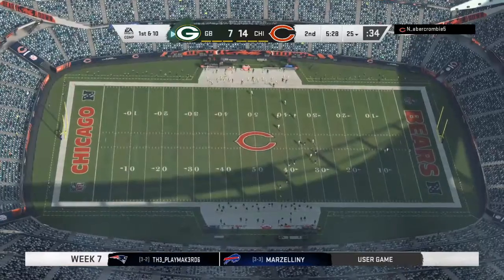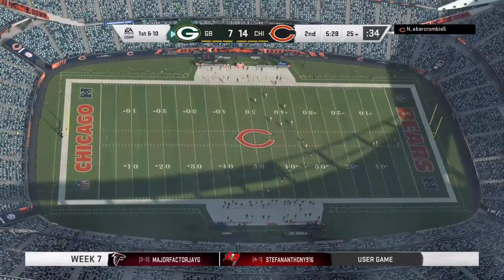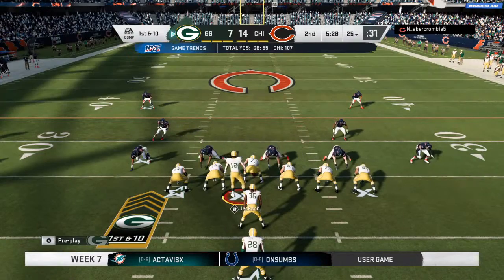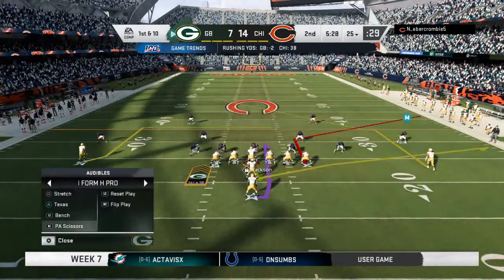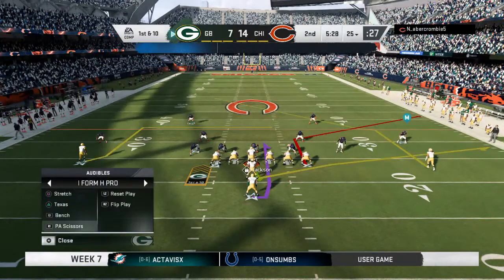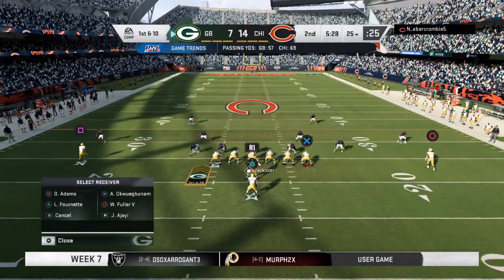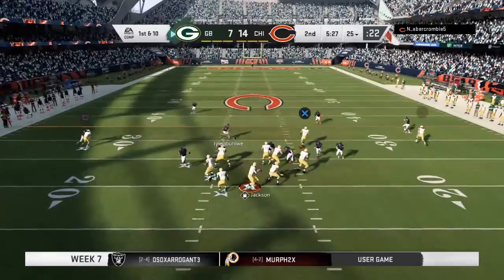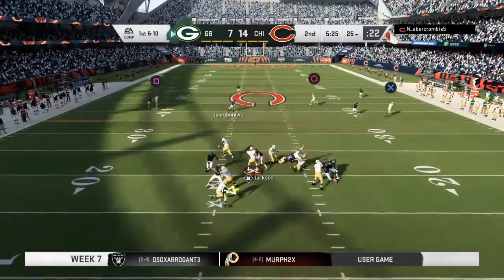At their own 25-yard line, the Packer offense is ready to get their next drive underway. That 7-0 lead of theirs was short-lived, as they've now given up 2 straight touchdowns to fall behind by 7. Yeah, but no cause for discouragement here. They've fallen behind, but haven't they proven that they can go down and score?